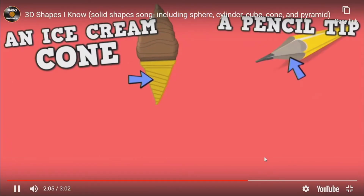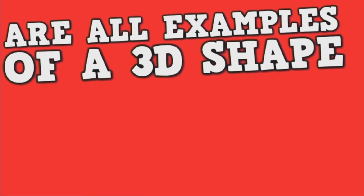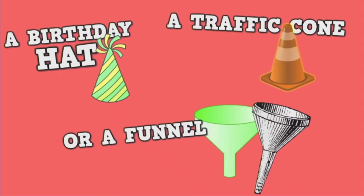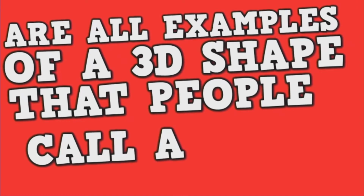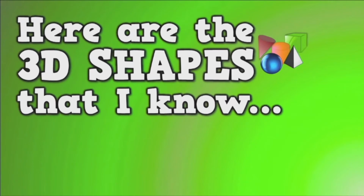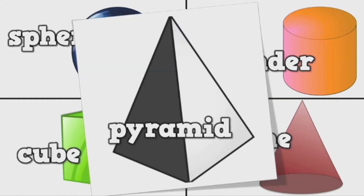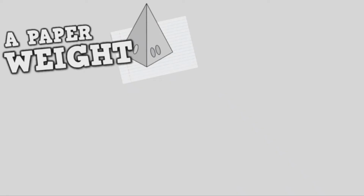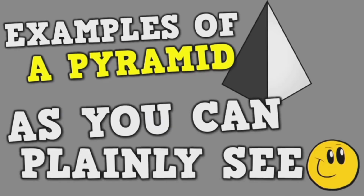An ice cream cone, a pencil tip, and a megaphone are all examples of a 3D shape that people call a cone. A birthday hat, a traffic cone, or a funnel in my home are all examples of a cone. A paperweight, Egyptian pyramids, and some tents would be examples of a pyramid, as you can plainly see.